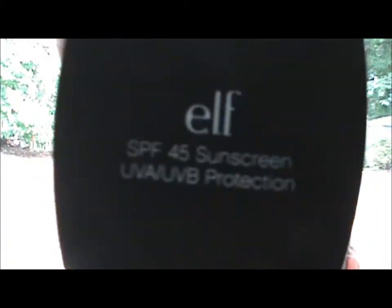Okay, two more makeup things. I have the e.l.f. SPF 45 Sunscreen UVA/UVB Protection. Pretty sure a lot of these things are my last favorites, but because of the summer, I'm not trying too many new things. But I really like this. It looks like this. Because it's SPF 45, I just put it on if I'm going out. It's really lightweight, and it makes your face not look shiny. It doesn't do that much coverage, but I don't really need too much coverage.